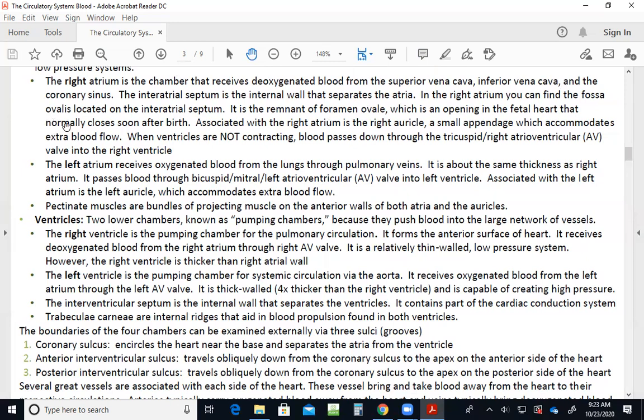Associated with our right atrium is a structure called a right auricle, which is a small appendage. It actually looks like a little ear flap, which we just learned is the fancy term for your external ear, your auricle. This allows for a little bit of extra blood flow to fill up our right atrium. We see the same thing for the left atrium, so there's a left auricle as well.